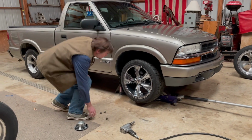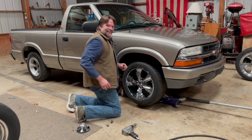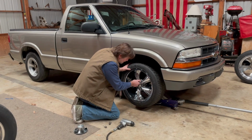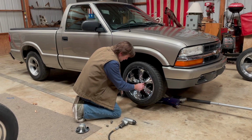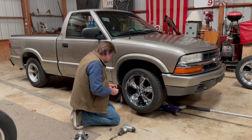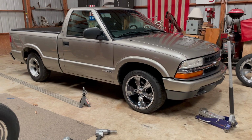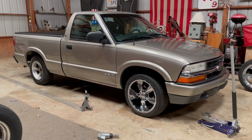So far, so good. Oh, they're gonna be nice. Look, that looks so much better. Look at it compared to the back. The whole car looks brighter. And they look like they're gonna clear pretty good.